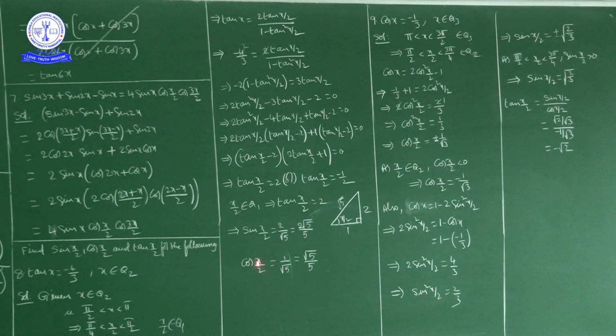Now cos x/2 is adjacent side by hypotenuse, 1 by root 5. We can write 1 by root 5 by multiplying numerator and denominator by root 5. We get square root of 5 upon 5. I'll repeat once again.